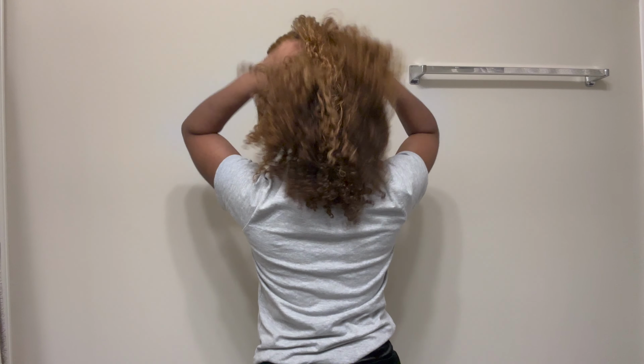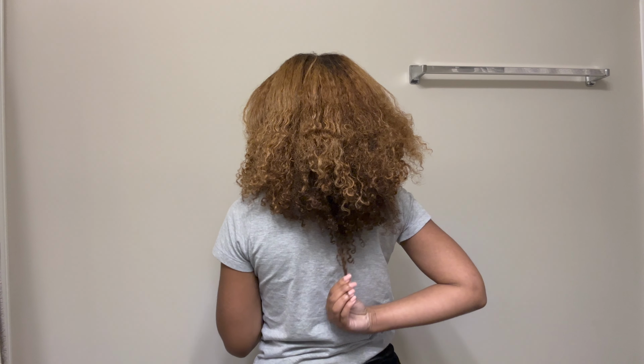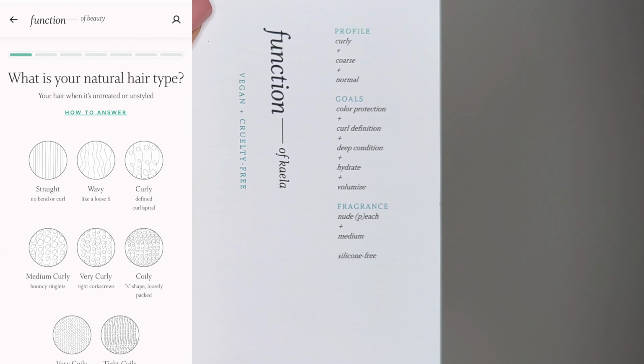Hi loves, it is a wash day and I've had my color touched up and I had a silk press that ended up being a slick back bun that ended up reverting back. So what if I told you I washed my hair with customized products from Function Beauty?